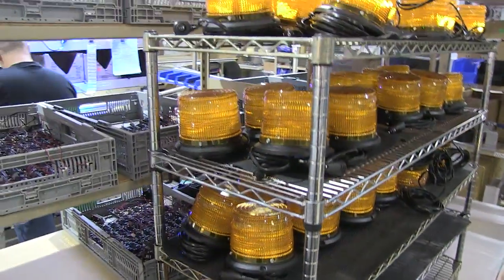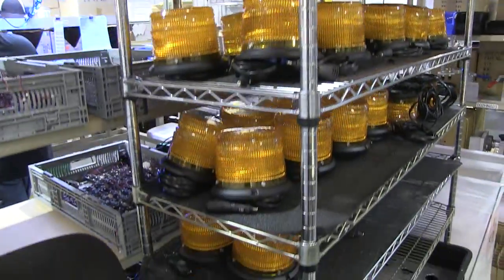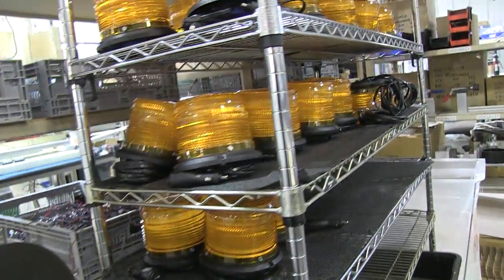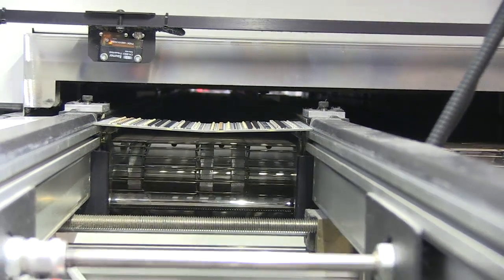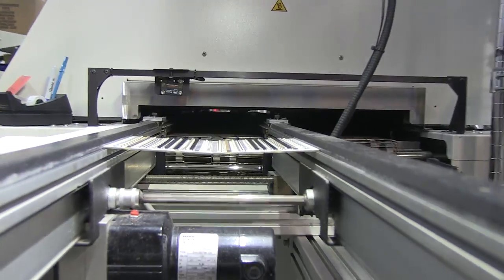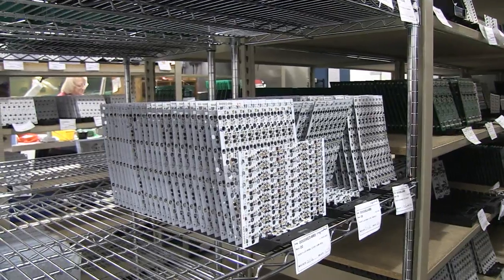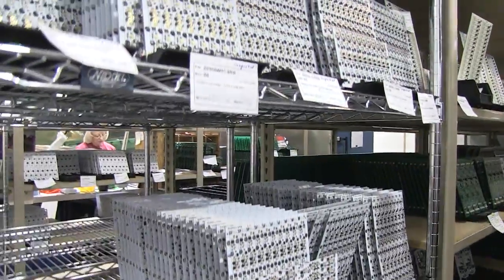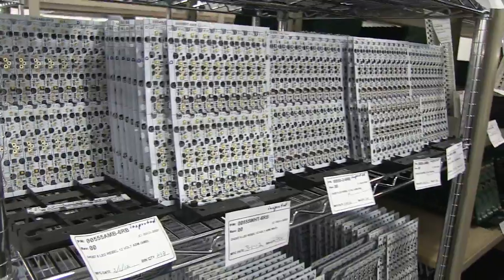If you take a look here, we've got some amber beacons. These beacons have been assembled, and now they'll go into a testing mode. Back to the board coming off the kiln. Once the completed boards have come out of the kiln, they'll all be individually tested to make sure that each of these components is working correctly.